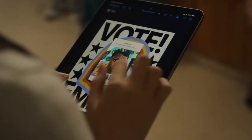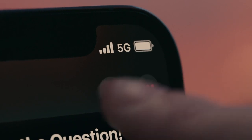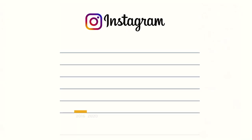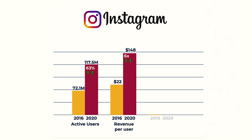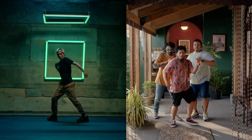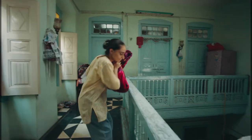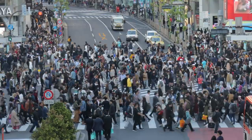Apple didn't just grow by penetration. It also grew because its sales per customer increased by 3 times in that 5-year period. New products and services that are tied to an ecosystem just expand the possibility for cross-ownership and customer value. And now let's look at Instagram. The app grew its active users in America by 63% between 2016 and 2020, while revenue grew by more than 10 times, from 1.6 to 17.4 billion. Like many digital brands, Instagram gets to grow by monetizing and adding new services, in this case, e-commerce. The brand and the product isn't a fixed thing. There is a further path to growth that sits on top of straight up audience penetration.